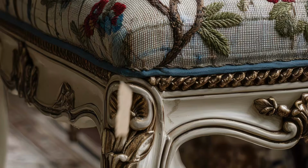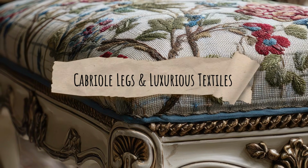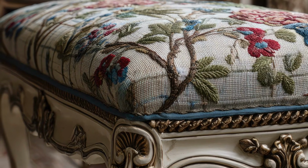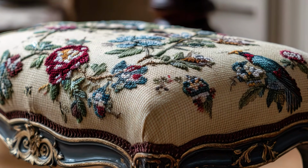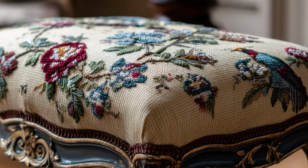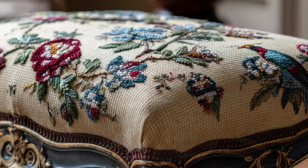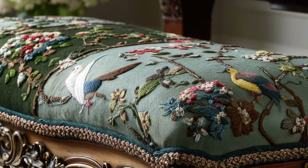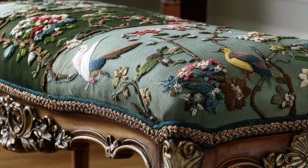When you first glance at one of these antique benches, your eyes are naturally drawn to the exquisite design details. You will often find beautifully carved cabriole legs, delicate floral motifs, or understated geometric patterns that hint at the early Art Deco movement. The seating surface is typically covered in rich, historic textiles such as plush mohair velvet, intricate needlepoint tapestries, or fine damask fabrics. It looks entirely like a premium, luxurious seating accent rather than a practical utility piece.